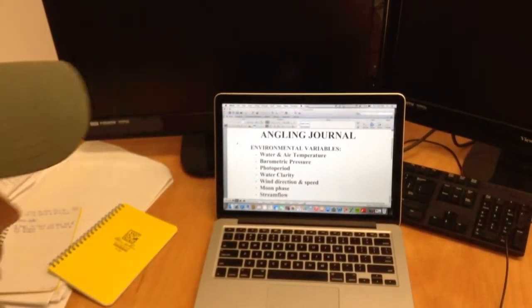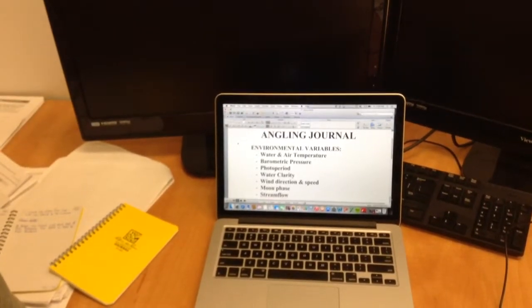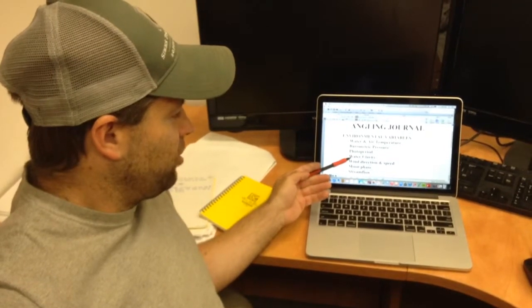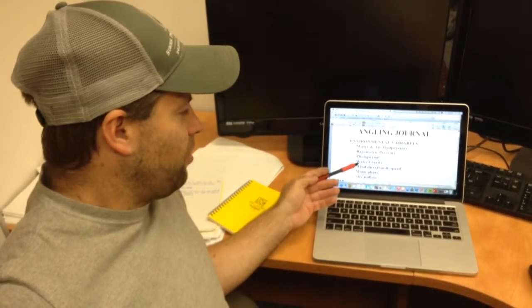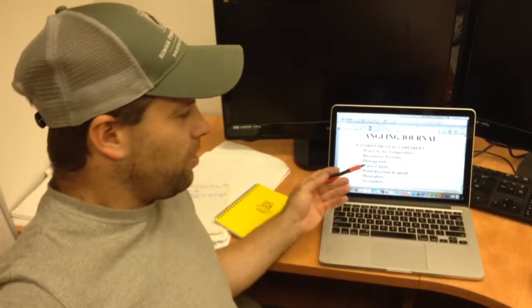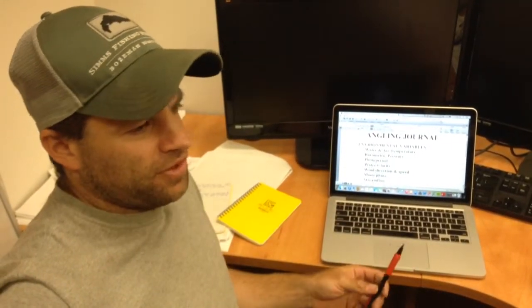Water clarity. I usually record it as stained, dirty, or clear. And visibility will go as follows. If you're fishing in muddy conditions, the water clarity is generally less than 2 feet of visibility. Clear stained water is generally about 2 to 3.5 feet of visibility. Clear water is usually defined as 4 feet of visibility or greater.